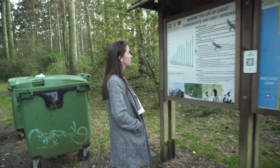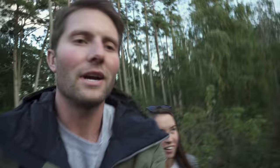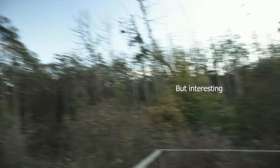Okay, so where are we gonna go see? We're gonna go see cormorants and gray herons. So their poop has acid in it, or something like it, and it actually kills the trees. You can see all their nests. What they're trying to do is kind of wipe their nests out, so it doesn't kill off the forest. This is kind of cool to see. The forest is actually dying right here, but this is their little spot.